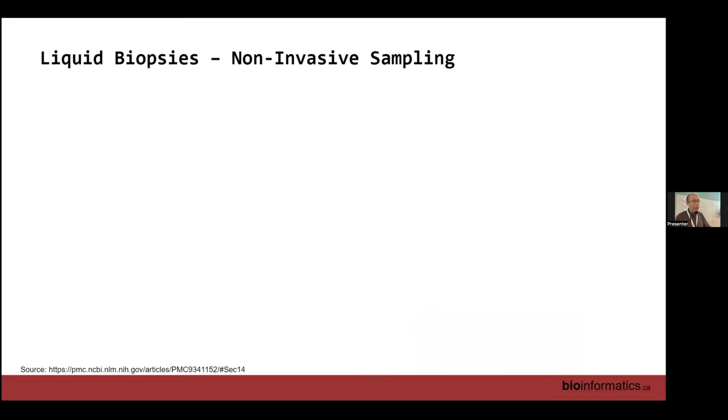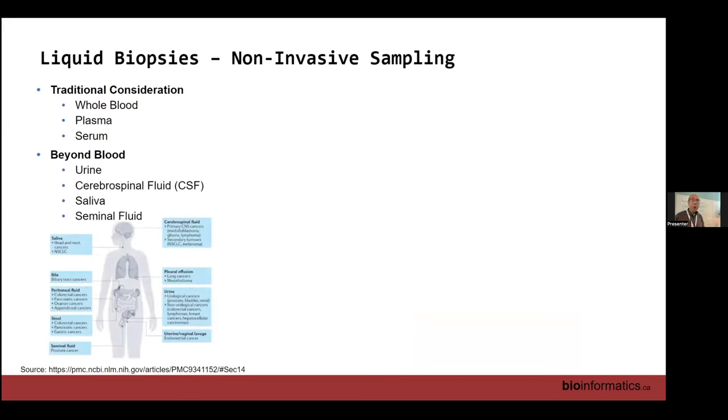All right, coming back to liquid biopsies. Traditionally, we think of liquid biopsy as whole blood, plasma, and serum, but there is more beyond blood at this point. A lot of people are looking into detecting cancer markers in things like urine, CSF, saliva, seminal fluid, and others. I have a picture here if you want to look into more details of some of the things that people have seen.